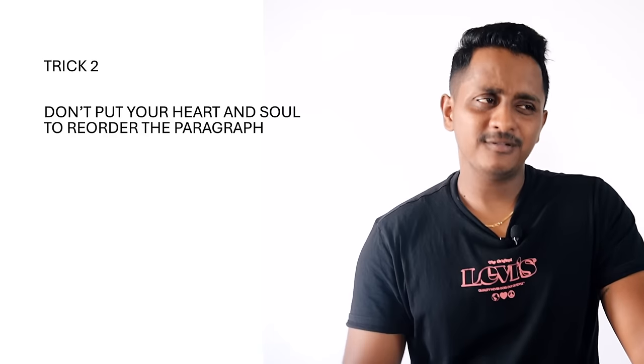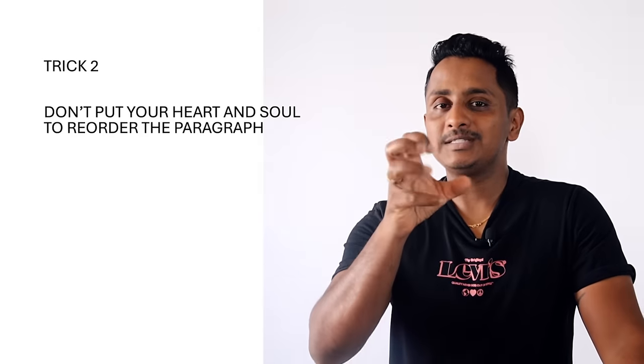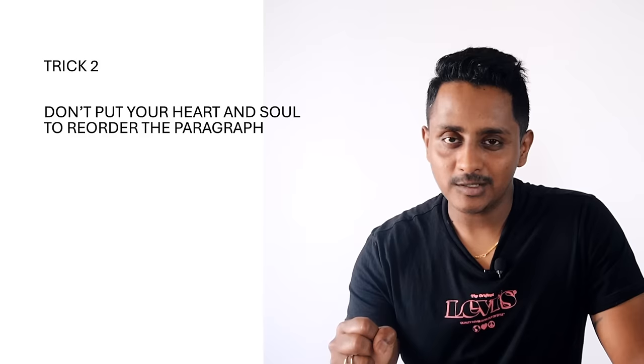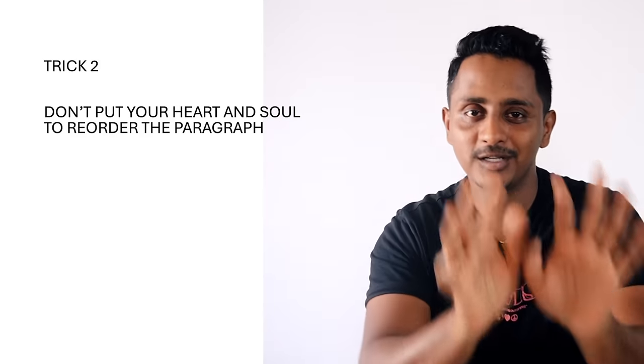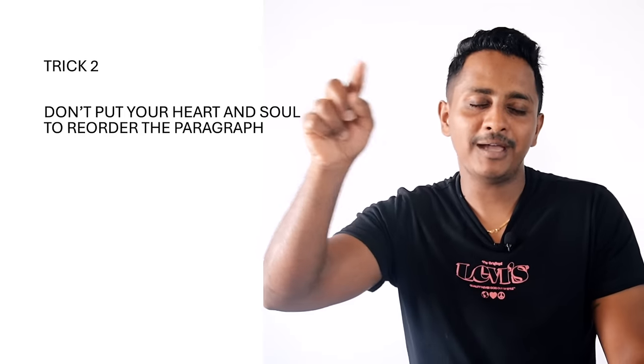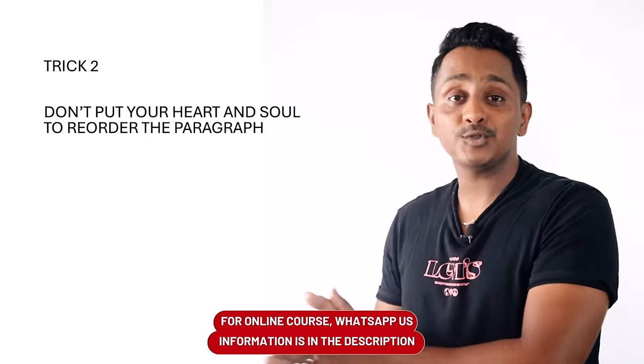1.5 minutes is enough. Make sure at least the first independent sentence or the first pair is correct so that you get 1 mark. The intention is to save as much time as possible for solving reading and writing fill in the blanks, not reorder. Reading FIB, FIB means fill in the blank. Reading and writing FIB together contribute some 50 marks to reading, 25 to 26 marks to writing.